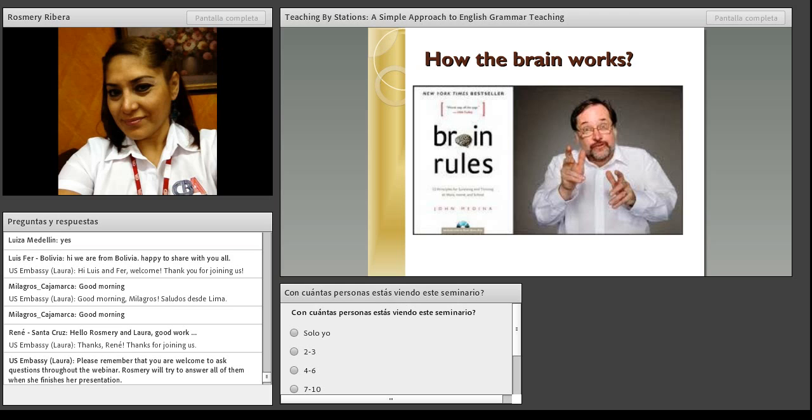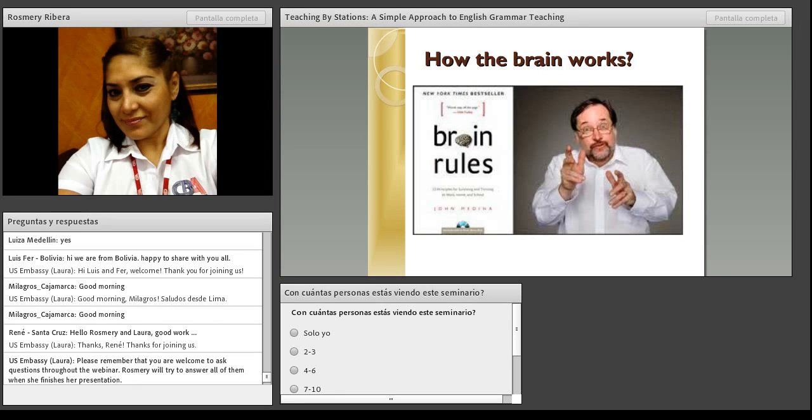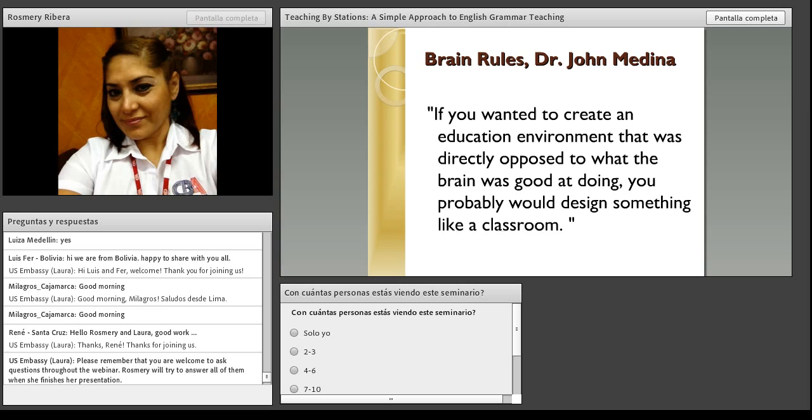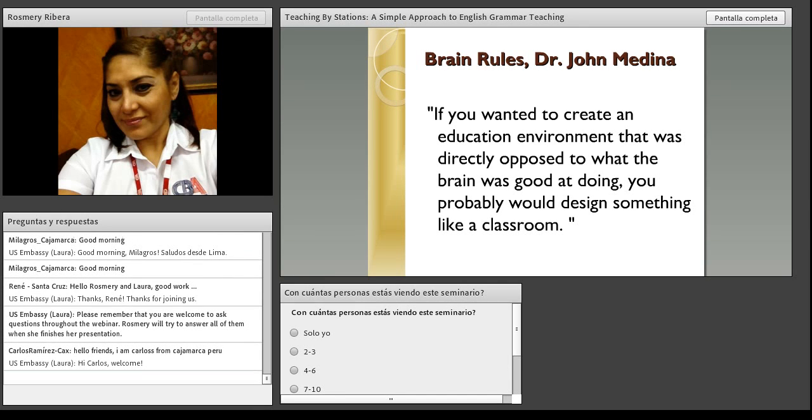I would like you to ask yourselves if this is what we do in our classrooms. Do we make our students move? Do we give them space and variety? Are we allowing their brains to work well? And he says, if you wanted to create an education environment that was directly opposed to what the brain was good at doing, you probably would design something like a classroom. And that is actually not what we want. So let's give them space, variety, and movement to get some oxygen to those brains.